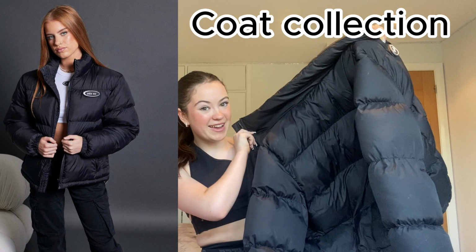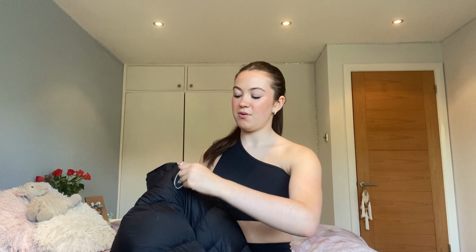This is the puffer jacket, and I love this so much. The material is so good for the winter. It's water resistant as well, which means I didn't get cold when it was absolutely pouring down with rain. They have their signature DÉS VU logo on one of the sides, which is actually reversible, and I can rip it off, and it actually releases another DÉS VU logo on the side.